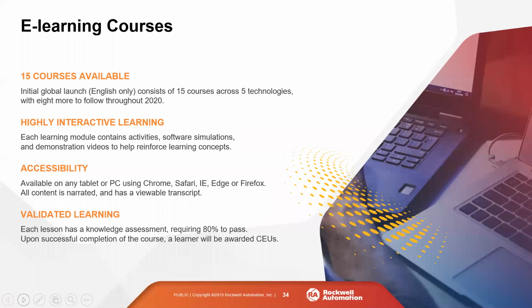And the other great key about these learnings is that they are validated through assessments of knowledge at the end of a course, requiring 80% to pass. And these assessments are going to validate CEUs being awarded to the student. So you can really keep track of employees and workers and how they're progressing towards goals and different skill set developments.